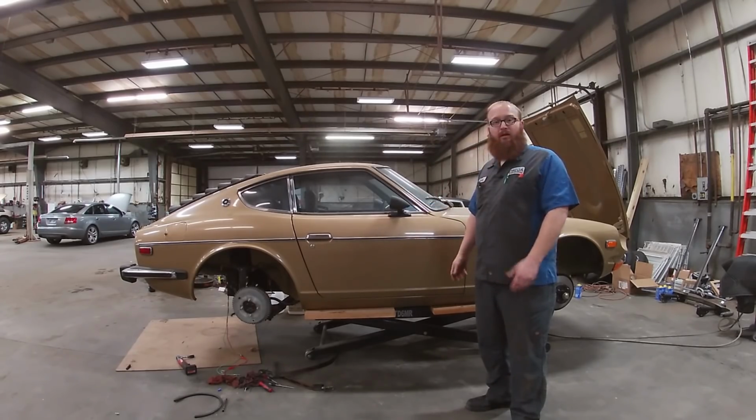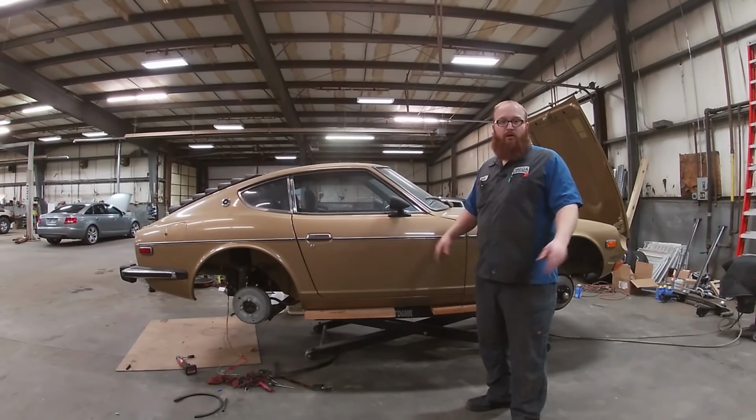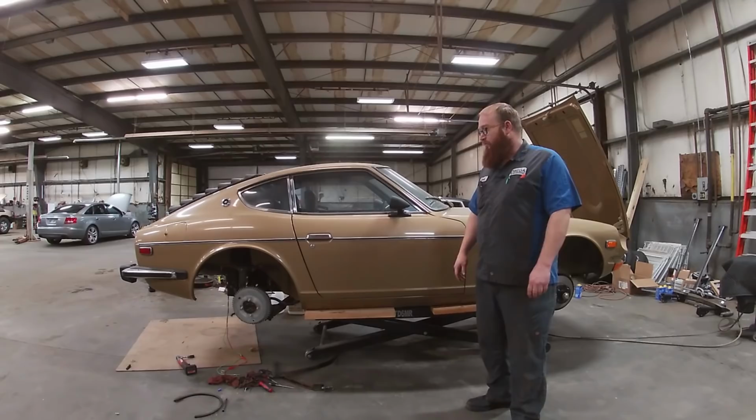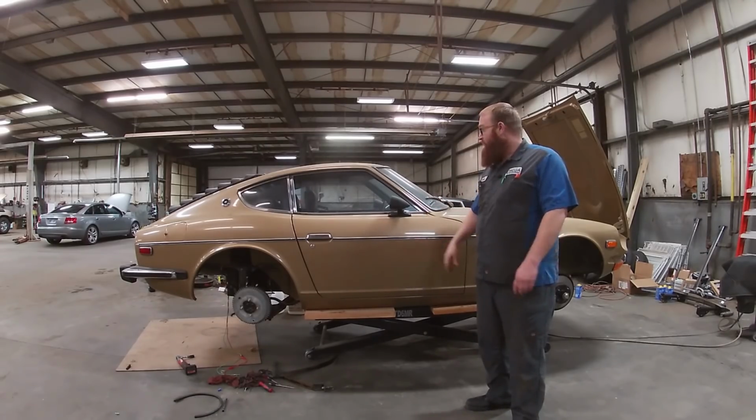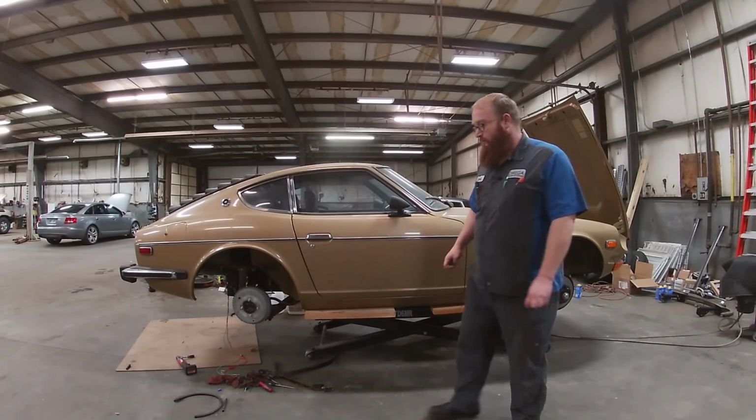I removed the tank, and customer Bill decided to have it taken to a specialty shop to have it fully cleaned up and redone, I guess rebuilt. So we're waiting on that to get back. Hoping actually by this spring to have a driving car for him. So that's where we're at on this one.